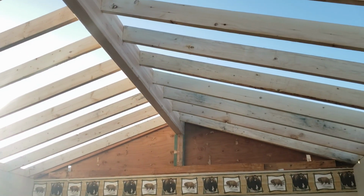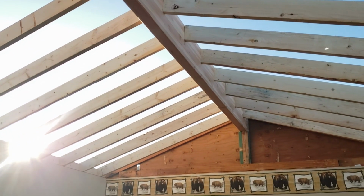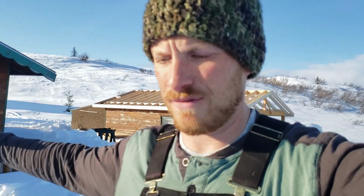This will be a while in the future. We're not going to see this in this video or even the video after that. I think putting the tongue and groove up in here is probably a project for late April or May when we've got absolutely nothing to do. All the propane has been hauled, all the firewood has been cut, and then we're just waiting for the lake to thaw. And that gives us a month and a half to put all the nice finished ceiling in there.